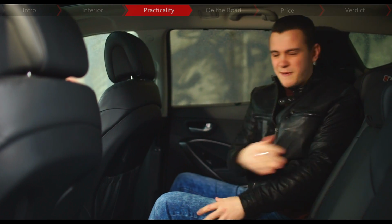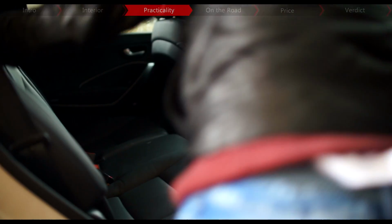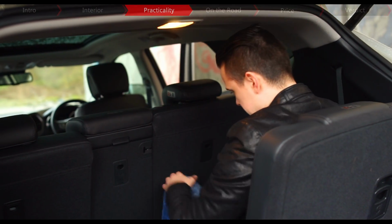But looking at the amount of space back here, you may not think there's another 2 seats behind it, but there is. Now these seats are optional and intended for children, but they're quite flexible in terms of seating positions, so you should be able to squeeze in 2 relatively small adults.